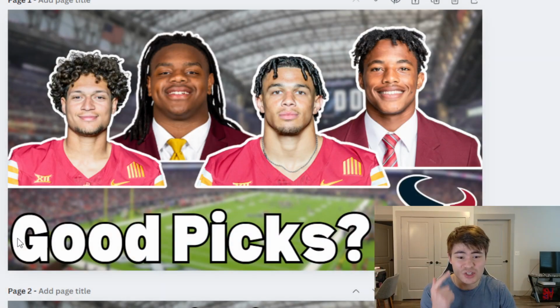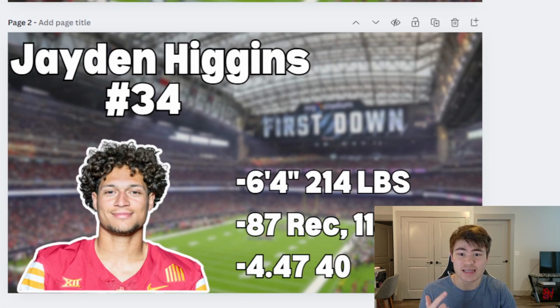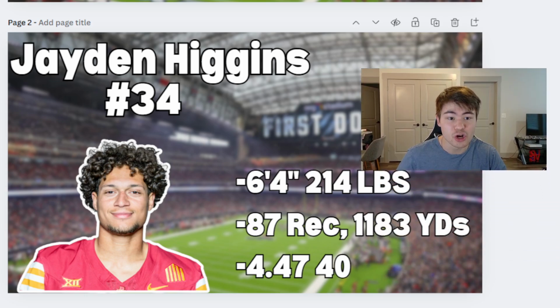So were these good picks? Let's start in order. Let's start with Jaden Higgins. Jaden Higgins getting selected 34th overall by the Houston Texans. Important to remember that the Houston Texans picked at 25 to start the draft. Ultimately, they didn't like the value there, so what do they do? They trade back to 34, they give up 25, and they also receive pick 99, which will come back in a second. Jaden Higgins is a really good receiver.